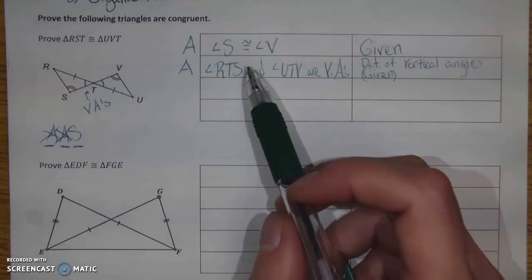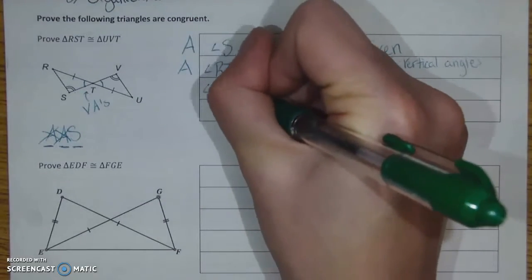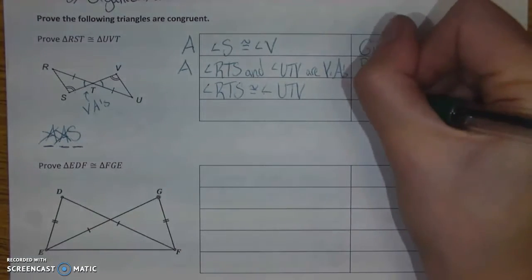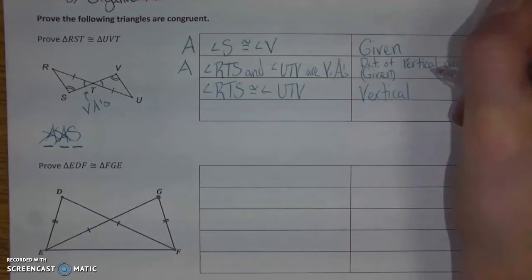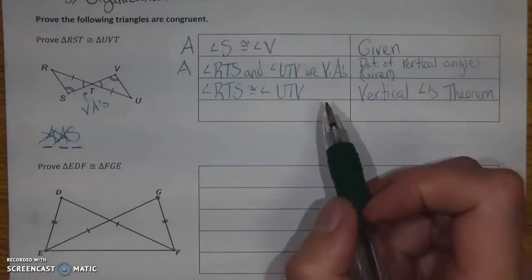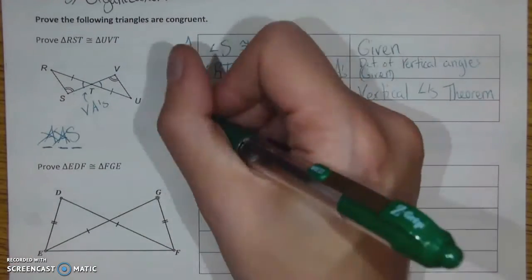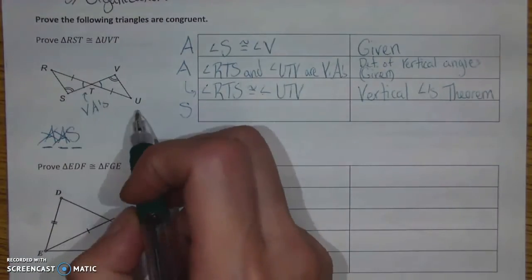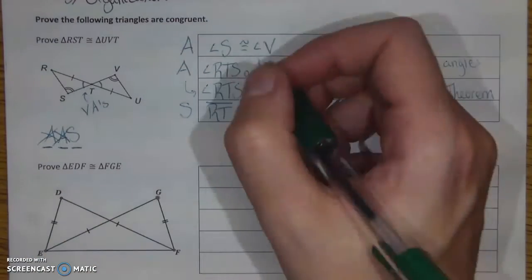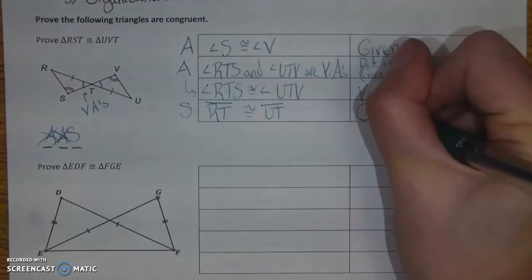But notice how, since I haven't actually said that they're congruent to each other, I haven't actually finished the second angle yet. So I'm going to need a second line to say RTS is then congruent to UTV, the angles, and that is because of the vertical angles theorem. Which tells us that since we know they are vertical angles, they have to be congruent. So that takes care of my second angle. I have that statement. And that means I only need to prove that the side is congruent to the other side. So I'm going to say that RT, the side here, is congruent to UT, that side there. And again, since it has a marking that I didn't draw, that is a given.